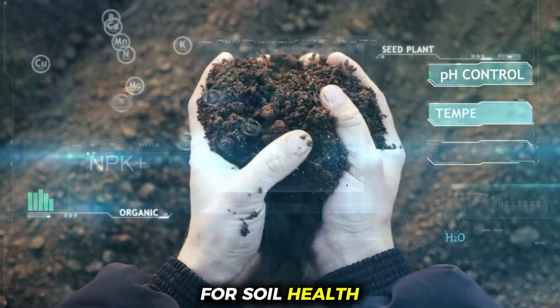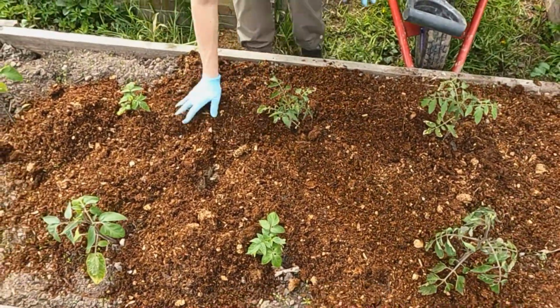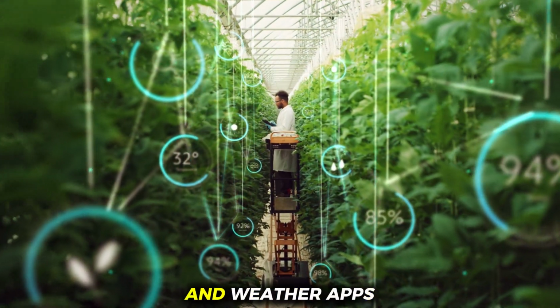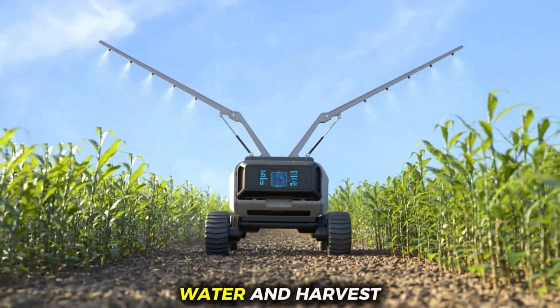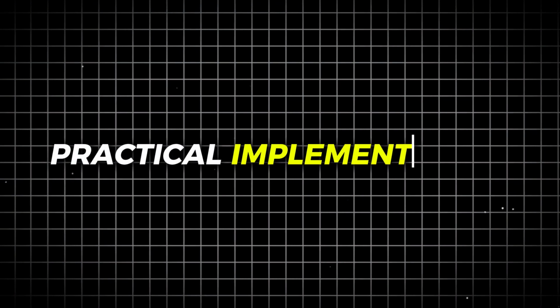For soil health, techniques like mulching and cover cropping protect your soil from erosion and lock in moisture. Finally, smart farming tech puts control in your hands. Simple soil sensors and weather apps help you make better decisions about when to plant, water, and harvest, saving time, money, and resources. Practical implementation.